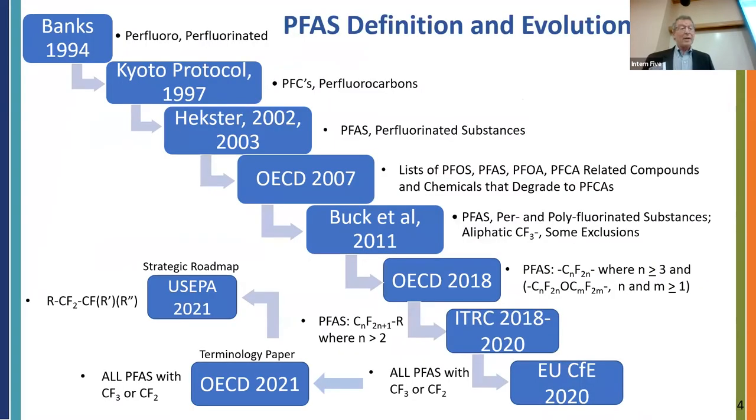As you know, and as you saw this chart a few minutes ago, this has been evolving and there's really no set definition of PFAS, though the latest is that anything with a CF3 or CF2 is classified as PFAS. It's structure only. Nothing about hazard, nothing about toxicology, it's structure.